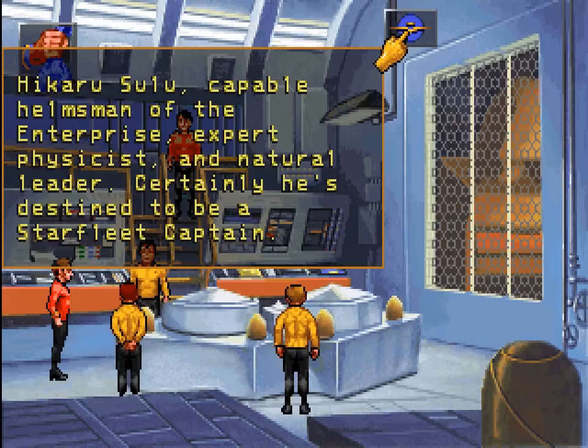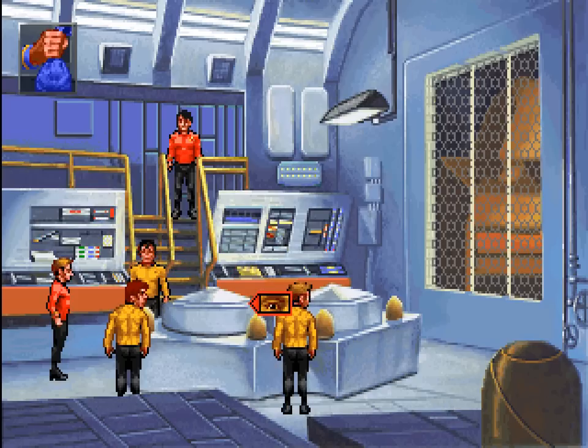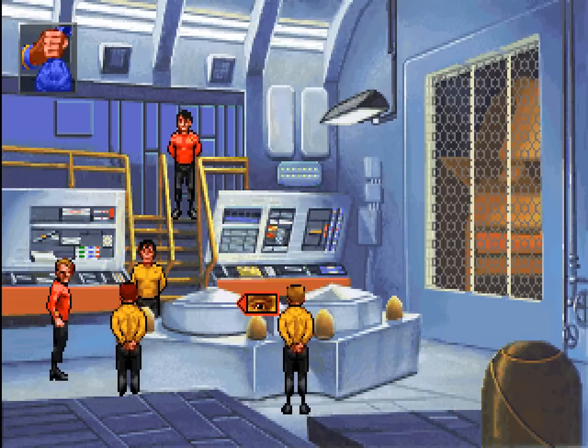Hikaru Sulu. Capable helmsman of the Enterprise, expert physicist, and a natural leader. Certainly, he's destined to become a Starfleet captain. Hey, they're right. It's almost as if this game was made after Star Trek VI.